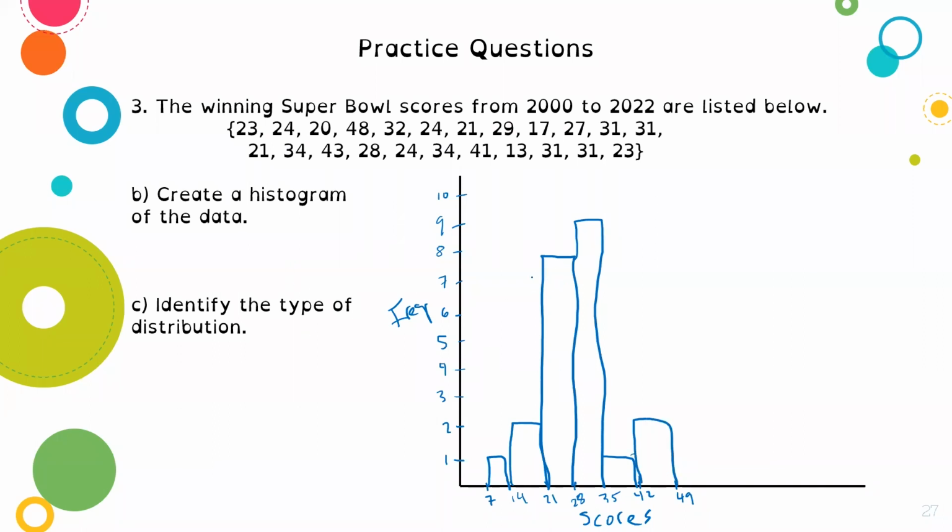So then we've created a histogram, a beautiful histogram. Okay, and then identify the distribution type. So I'm going to just try to see if I can draw a line that sort of shows what's going on. Looks kind of like that.